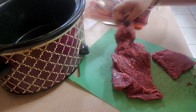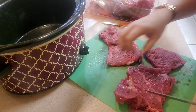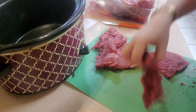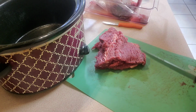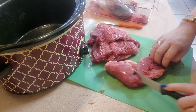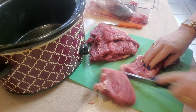Cut them up in more edible sized pieces for us.